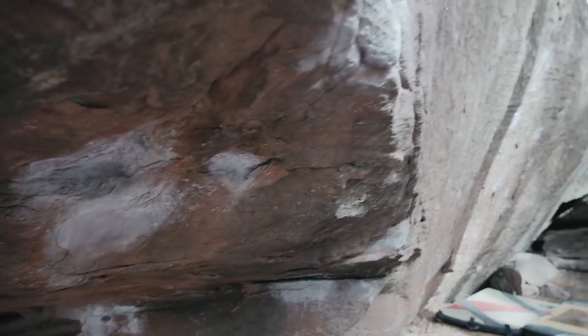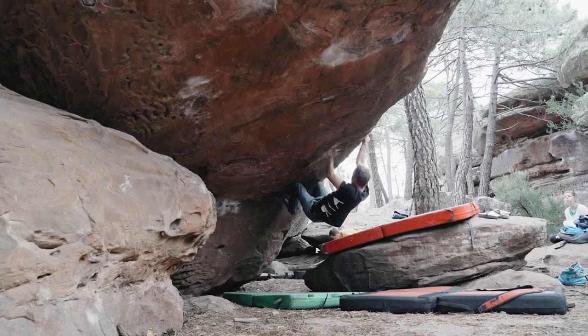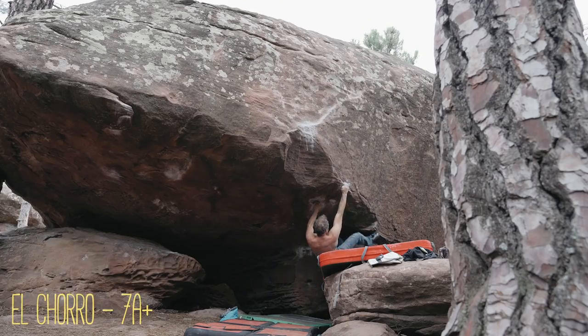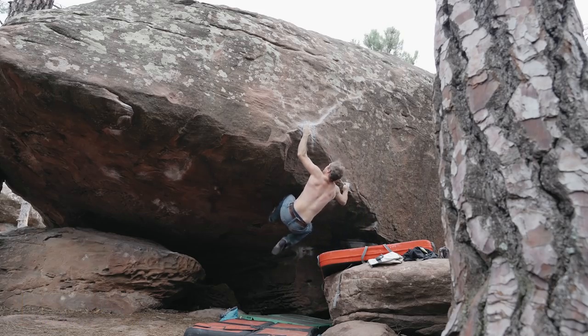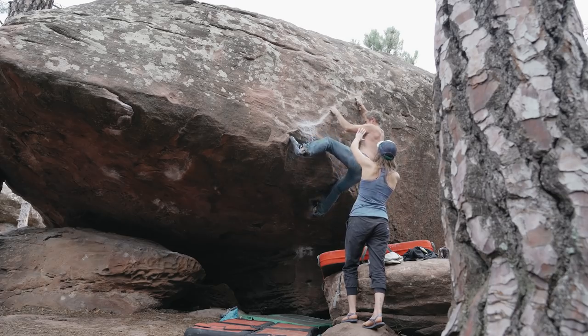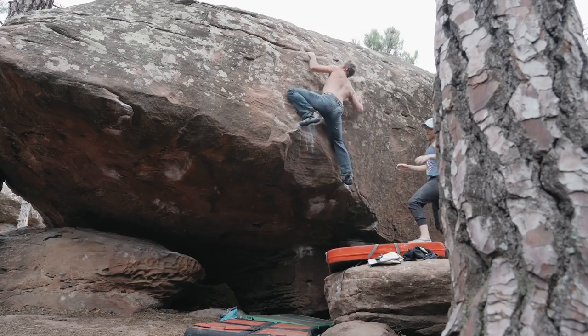Okay, so after that horror show 7B, which I couldn't really get off the ground, I found a 7A plus around the corner, which is way more me, upside down, thuggy. Sight on this one. Yeah, second go. Apparently it actually helps if you do hit the tick marks that are very obviously there and not just miss them. Next one.